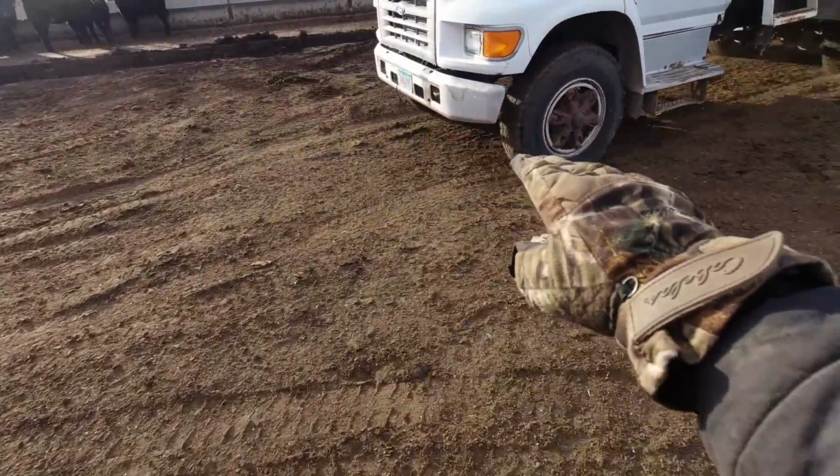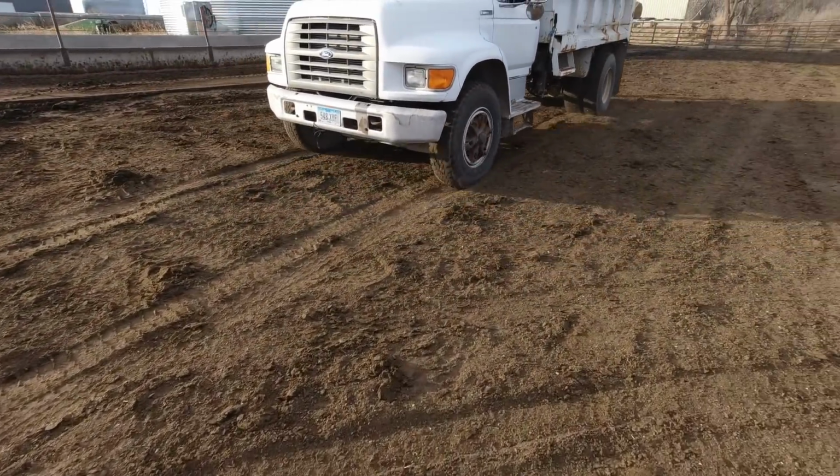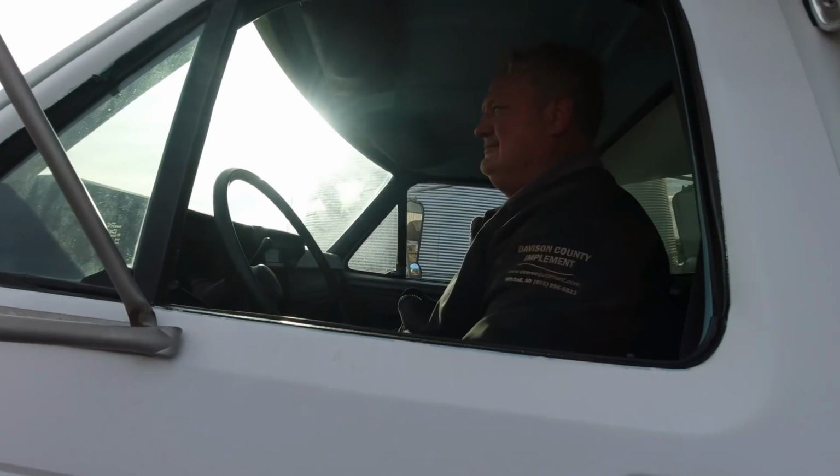Look at the ground move. It's still soft back in here. Hopefully we don't put some big ruts in. The ground is pretty squishy underneath ya. Cool.